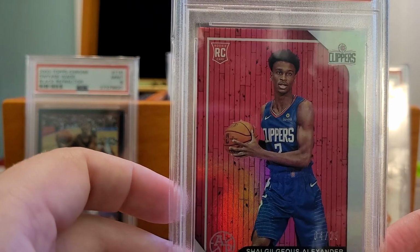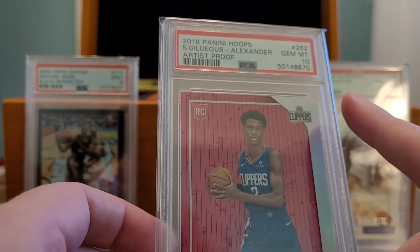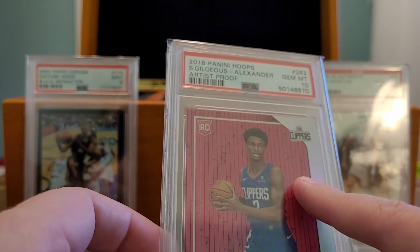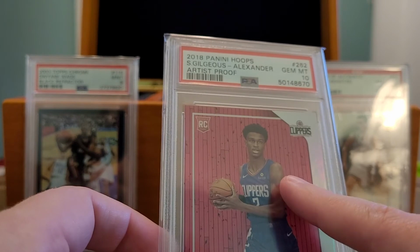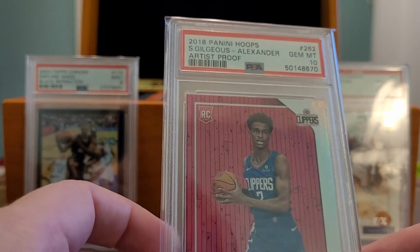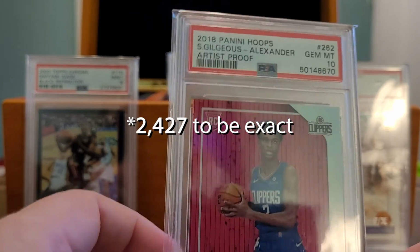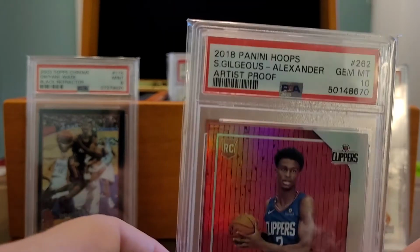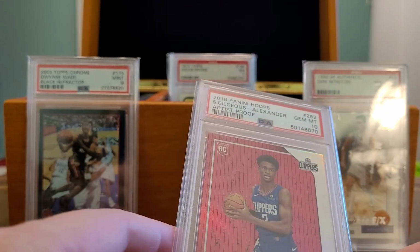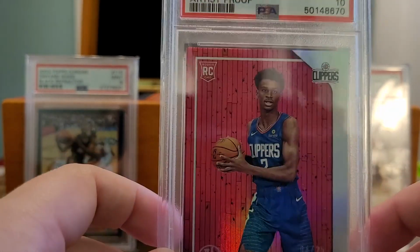And I got this for much less than you would pay for a Shai Gilgeous-Alexander Panini Prism Refractor, or I guess I should say Panini Prism Silver Gem Mint 10. His Panini Prism Silver Gem Mint 10s, even though they're not that rare, there's about, I can't remember exactly, 1,500 to 2,000 or so in the PSA Pop report. And then there are a lot more of them still as BGS 9.5 and SGC 10. Those still go for around $900, give or take. This I purchased for $540.